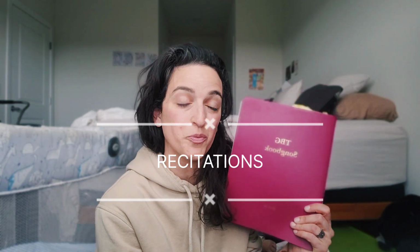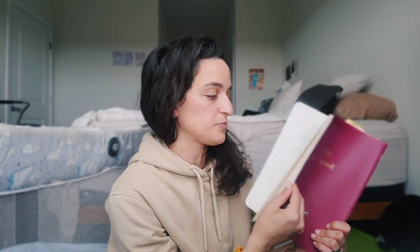Now, we do recitations every day, and we actually follow the TBG songbook, which I got from the CMEC. This is one of the most valuable resources I got from the CMEC. It includes different poetry, different hymns, different scripture, different folk songs that you are able to do with your child. And there is so much that you can't even do it all in one year.